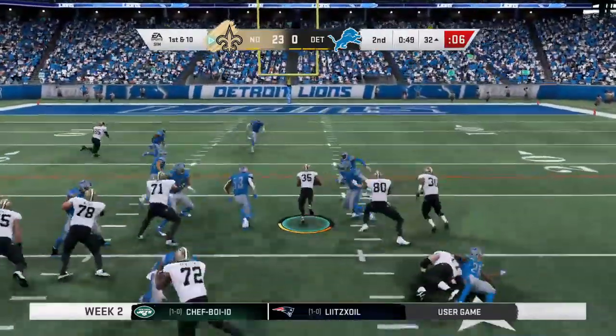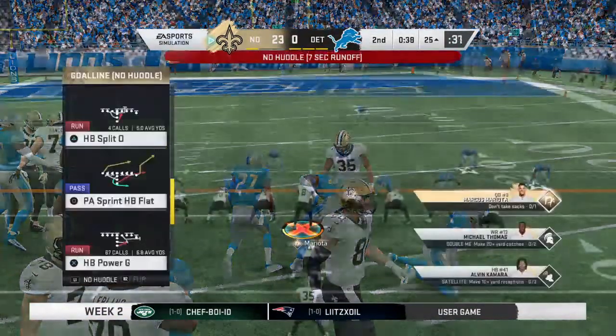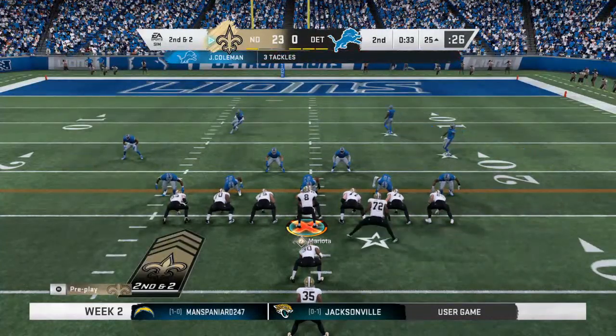Mariota going to bring him up 1st and 10. And he's completed all 7 of his passes thus far. Just what you want on a first down run. Call it 8 yards, and it's 2nd and 2.